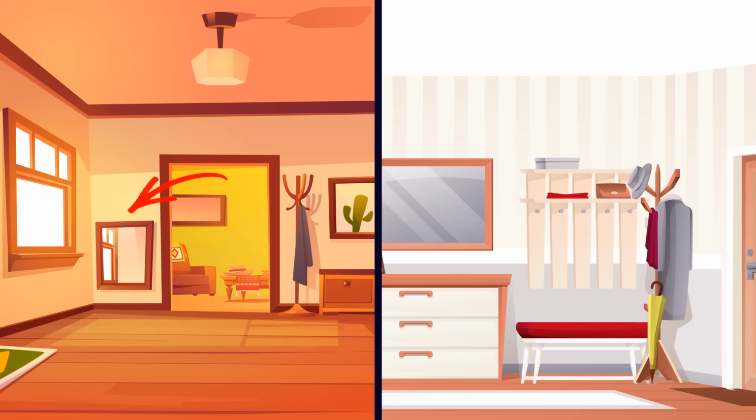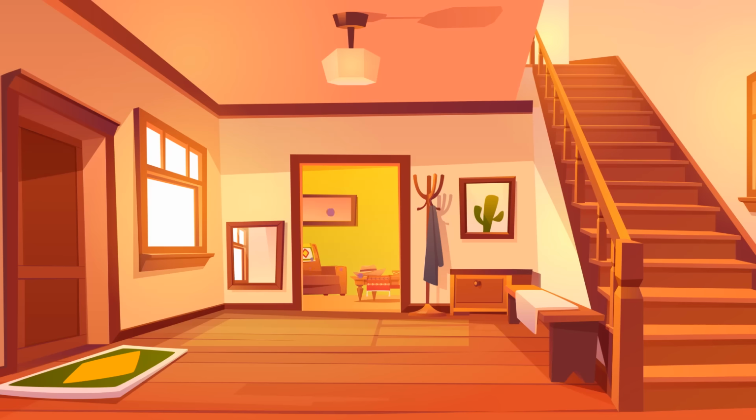Did you notice that the mirror in this apartment hangs a bit too low? That's because gnomes are short. He must be living here.